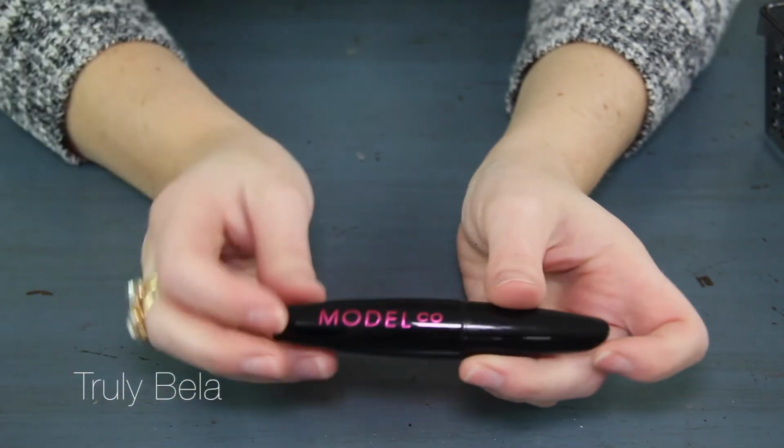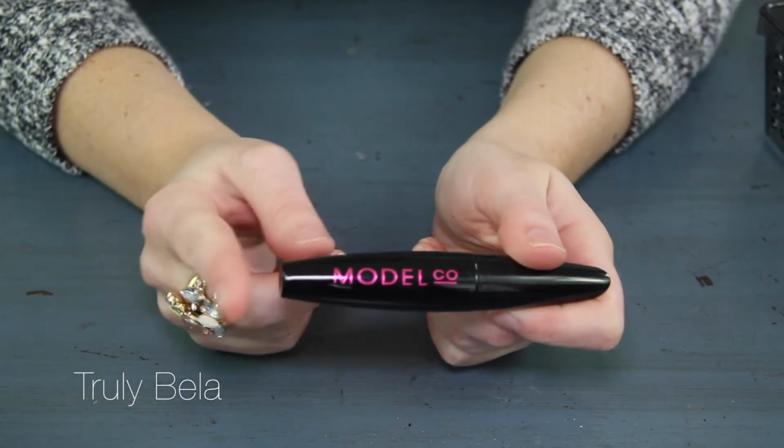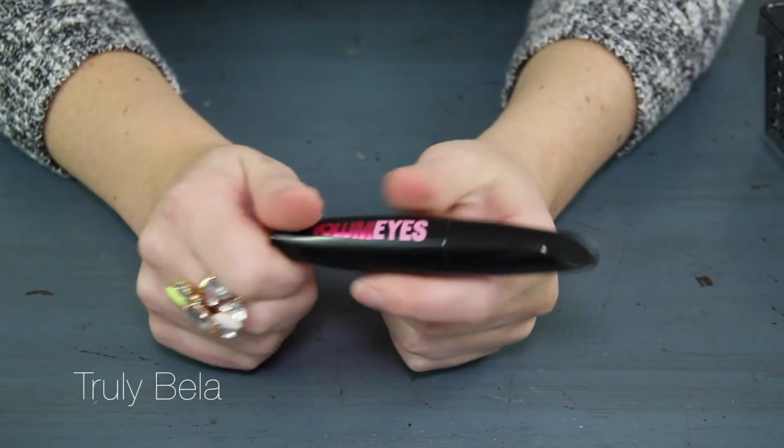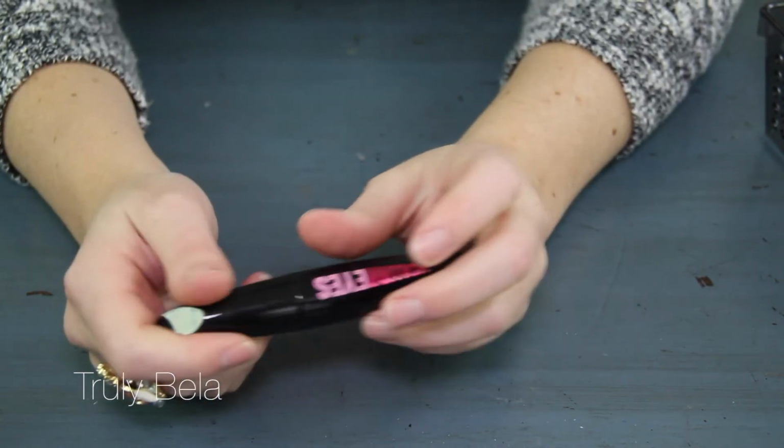I'm not looking for a fancy nighttime look. It's an everyday mascara, going to work type of thing. It really does serve its purpose for my lashes at least. So I'm gonna hold on to this since it's brand new.